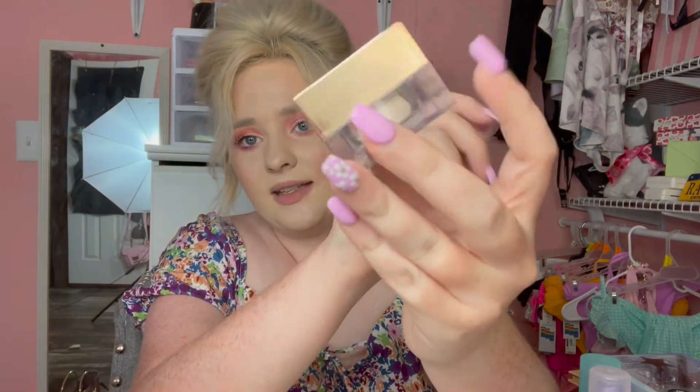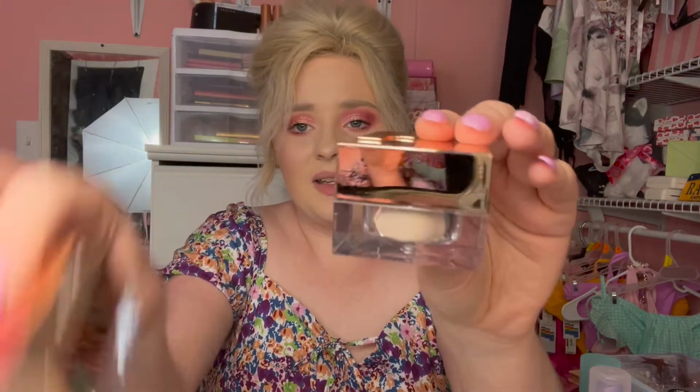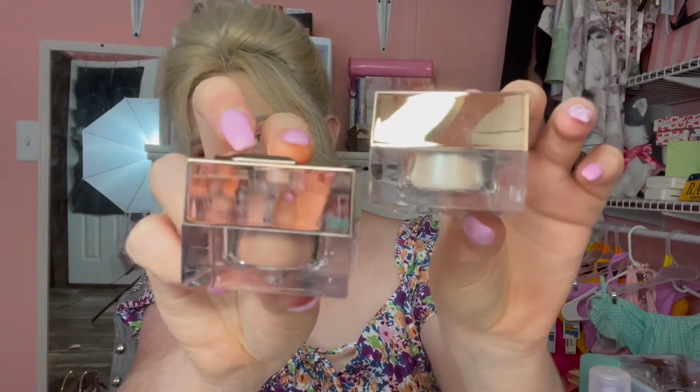And then I also picked up the shade called Extra. This one is a lot lighter than High Volt. So this is what it looks like. If you do a side-by-side comparison, you can tell that this one is lighter than this one. But I wanted to have like a lighter one and a medium one. So when I have my self-tanner on, I can use the darker one. And when I'm lighter, if I want it to be a little bit darker, I can mix the two. Or if I just want the light, I can use the light.